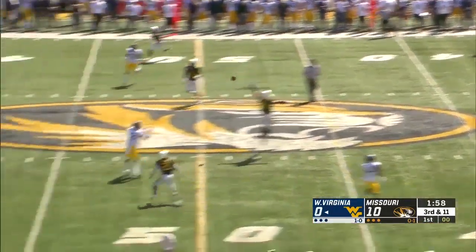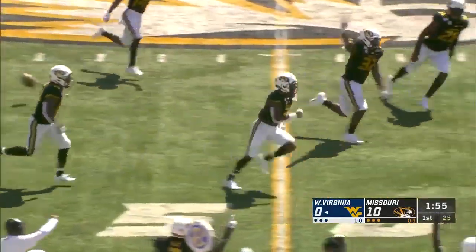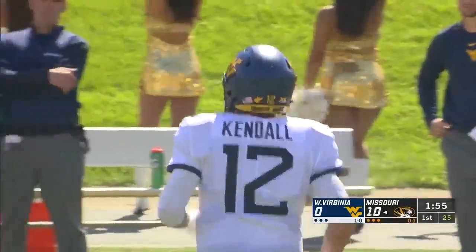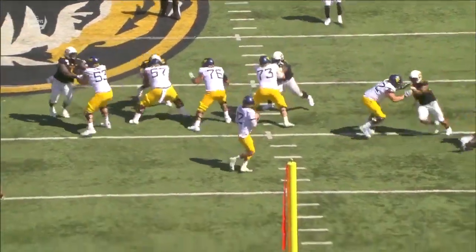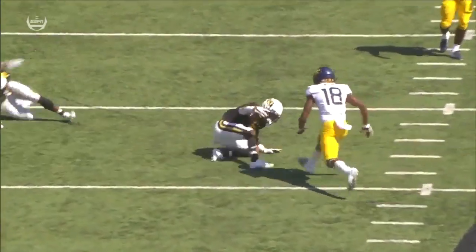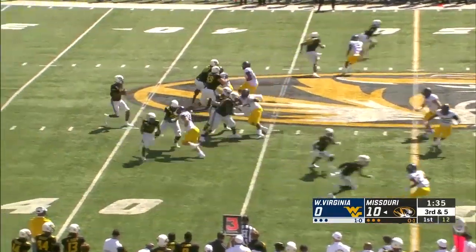On third down, Kendall across the middle. Pass is going to be picked off. Intercepted. Ronell Perkins. The fifth-year senior from St. Louis. The second turnover of the morning. Just simply read and recognize, and that's who Cale Garrett is from that middle position. So a big play early for the WVU defense.